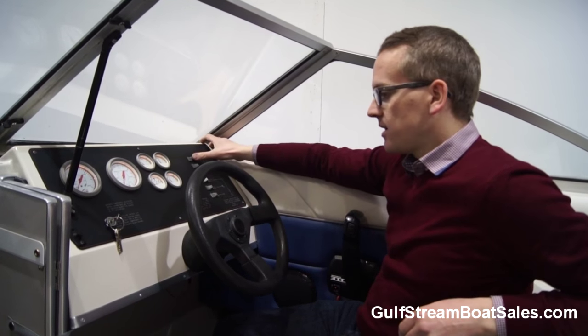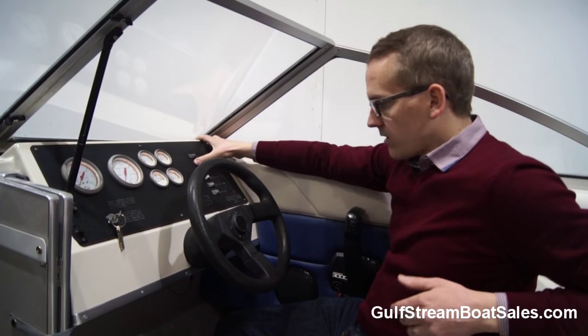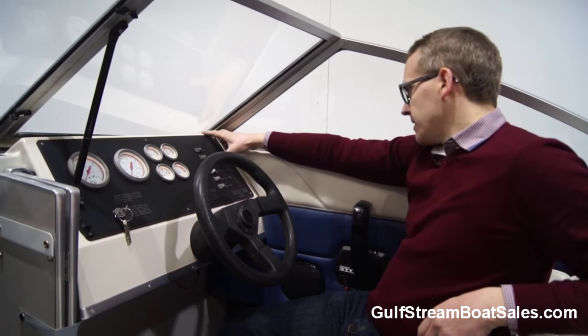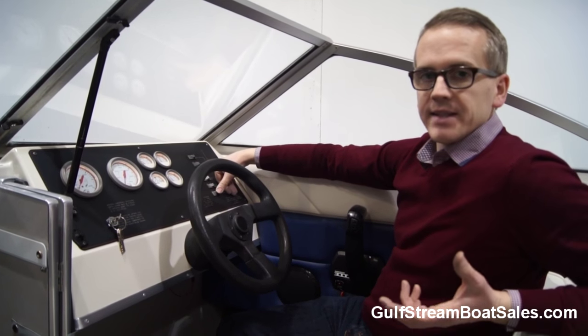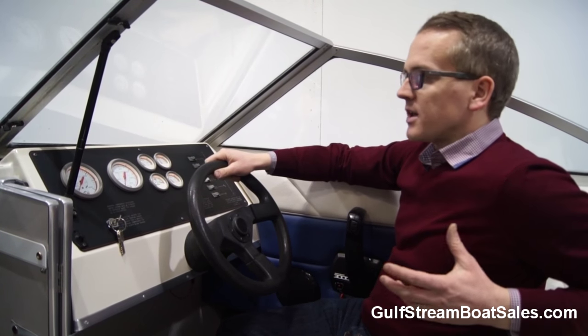In terms of switch gear, we've got our horn, accessory power, there must be a 12 volt socket somewhere around here. Navigation lights working perfectly, the anchor light at the back, bilge pump, and the engine blower motor as well. So everything's working as it should.